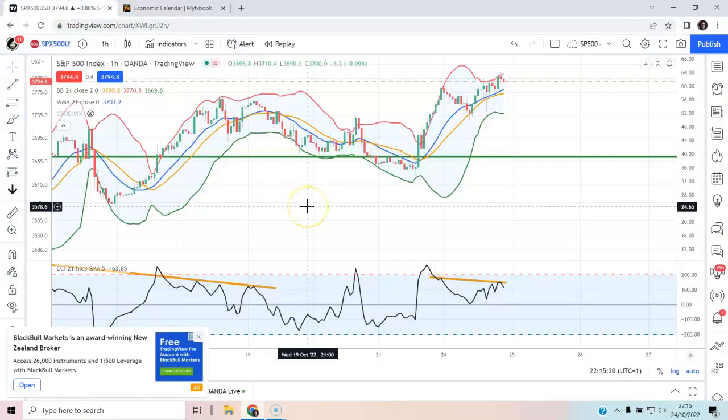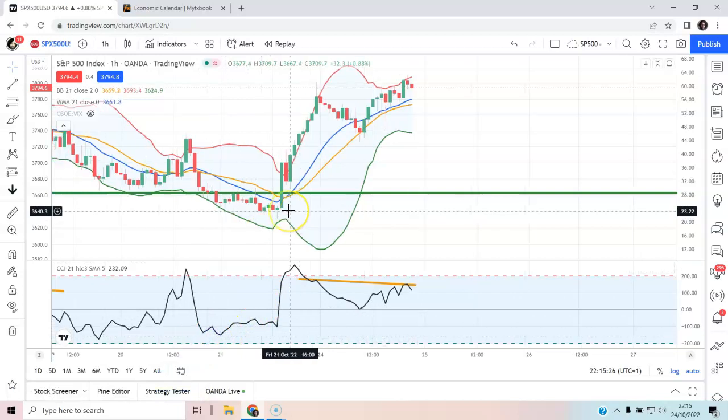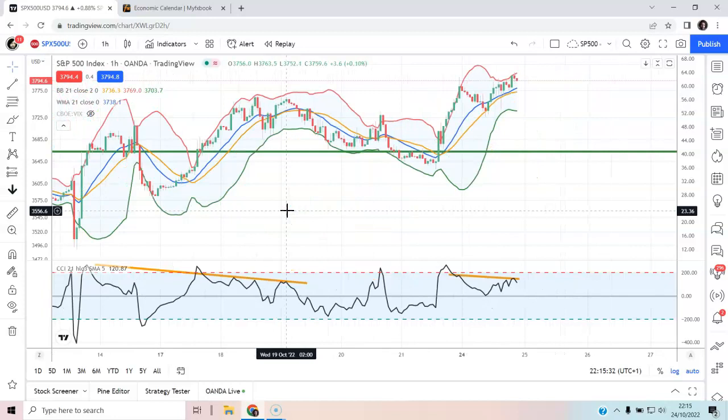In terms of price, we've come to the close of day today. We had a slight pullback there, but essentially we're in this kind of range, as I said. And so we just need to kind of hang fire and see where we're going with this.